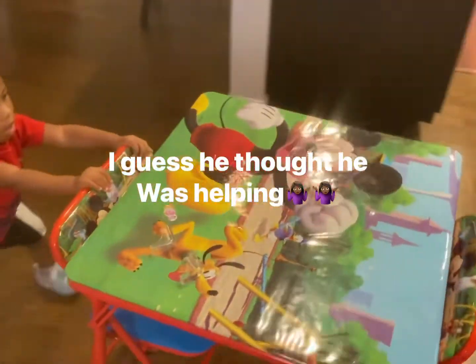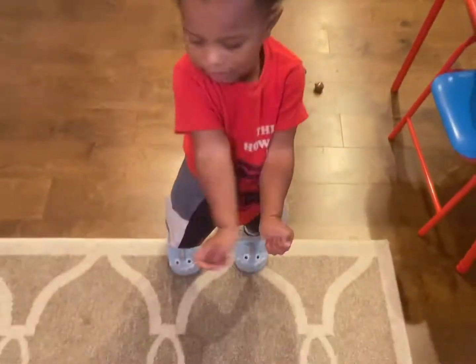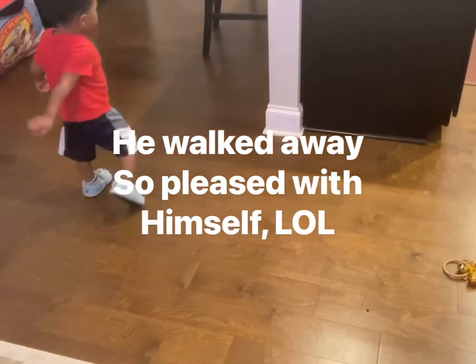Now, in the midst of my cleaning, I turn around and this little guy decides that he wants to relocate the table and chairs. I don't know why.